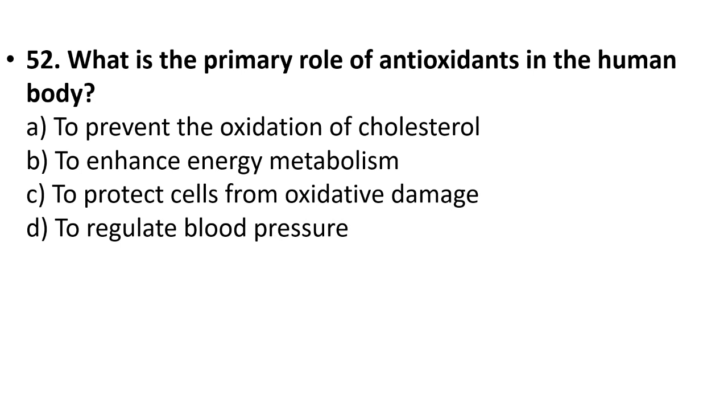52. What is the primary role of antioxidants in the human body? To prevent the oxidation of cholesterol, to enhance energy metabolism, to protect cells from oxidative damage, to regulate blood pressure. Your answer is option C, to protect cells from oxidative damage.